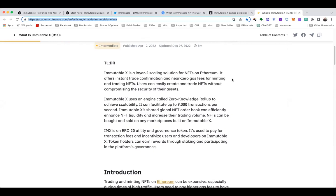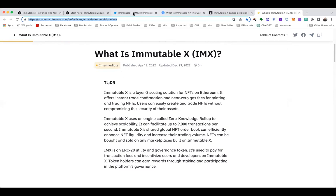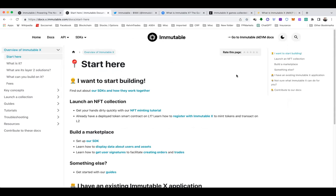All these are for laymen. This part here is for the techie guys, those who study computer programming, engineering. People like me will go to these websites.